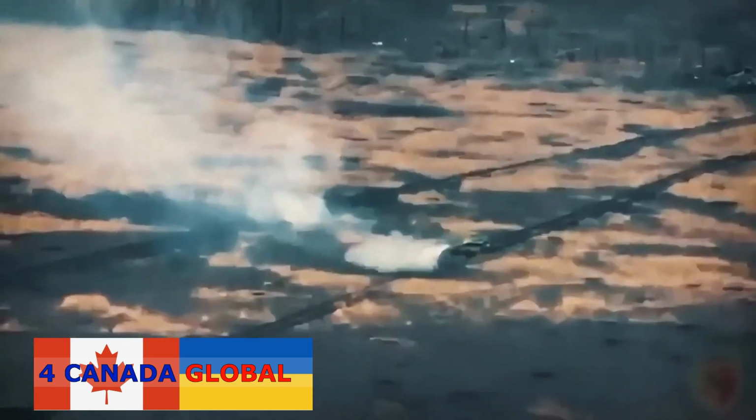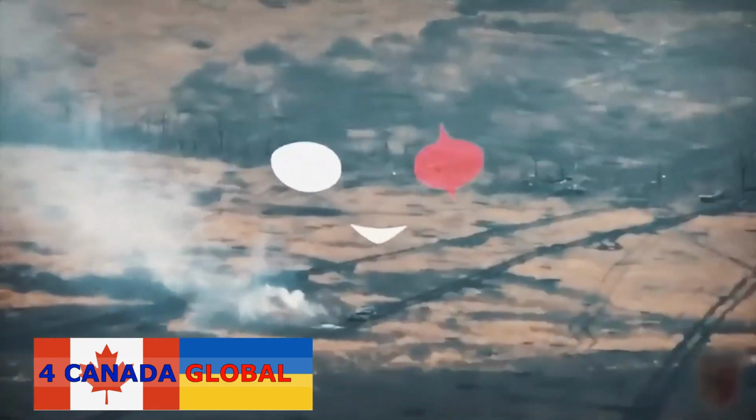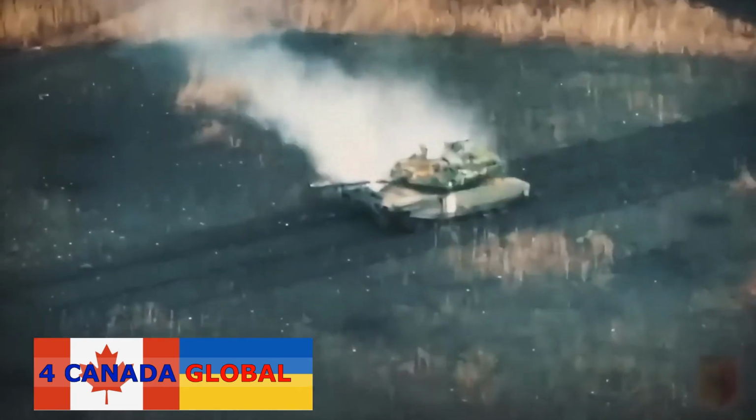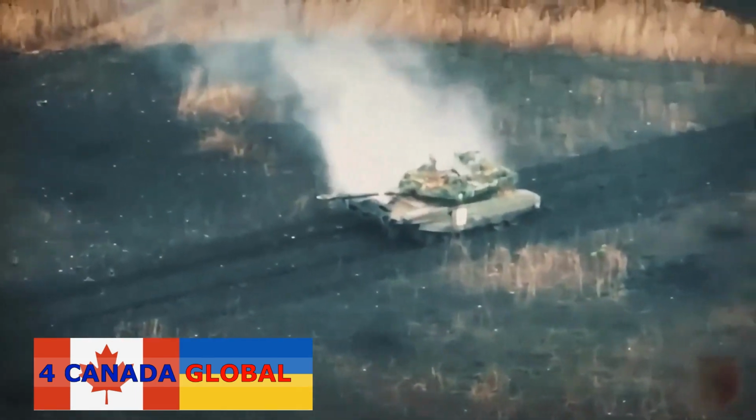The Avdiivka region. A Russian T-90M tank assaults Ukrainian positions. Ukrainians deploy artillery to hinder this. As things heat up, the tank starts to retreat. At that moment, it's caught by a kamikaze drone. The modern Russian tank is destroyed.